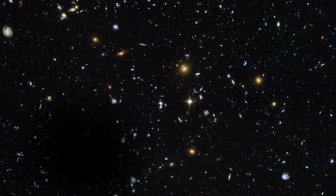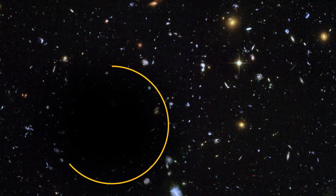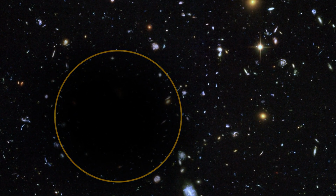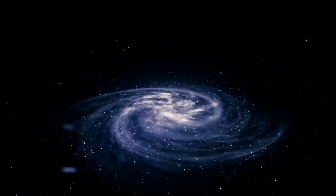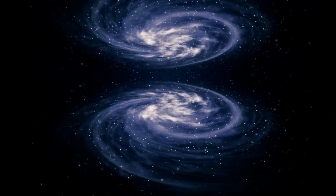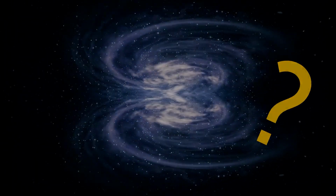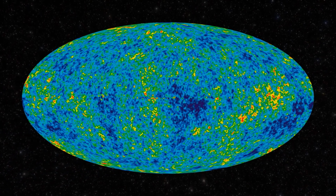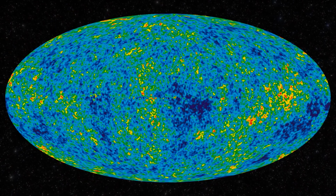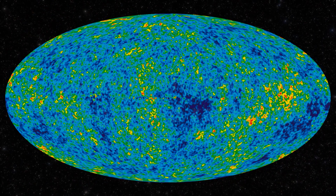There's this mysterious thing in space, an unusual spot that scientists haven't been able to explain for more than 15 years. There are different theories, and one of them says that maybe this is an imprint from a collision with a parallel universe. Is this true? Well, let's see. Take a look at this map. This is the map of our universe. Well, not really. This is actually the map of cosmic microwave background radiation, or simply CMB.